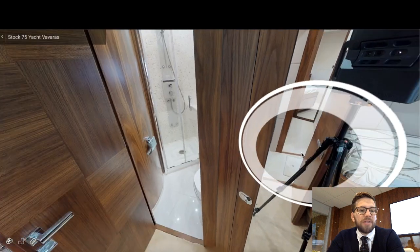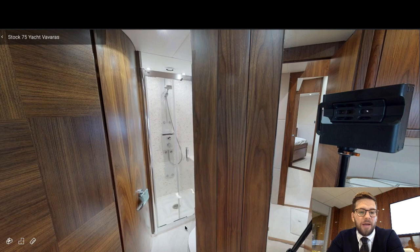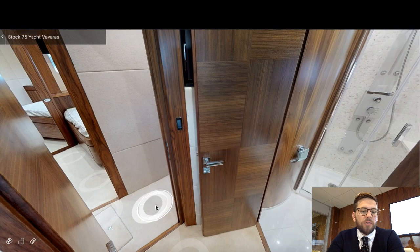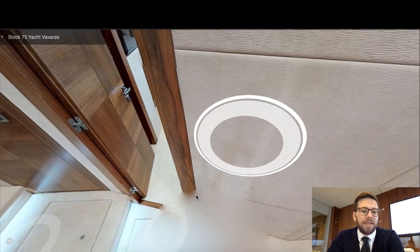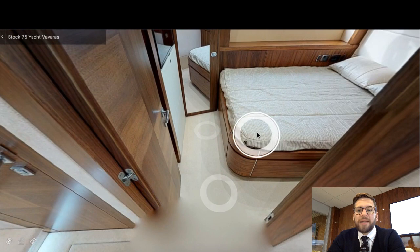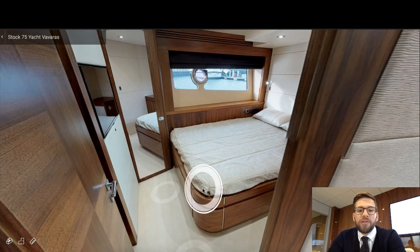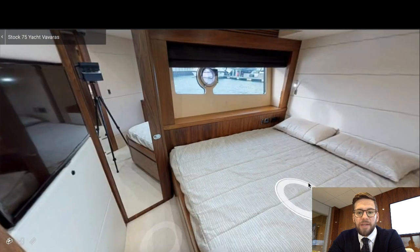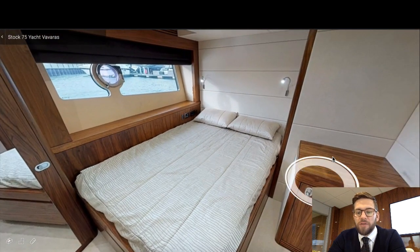I'll just spin us around and you can just see the bathroom a bit better in there. So full height shower and toilet in there. Spinning back round so we get to the corridor, I'll just pop us onto the next cabin. So the next cabin is a proper double, as you can see. So you've got a nice big open area just here with the window. Nice big open double, lots of storage units.